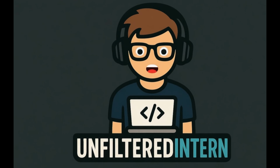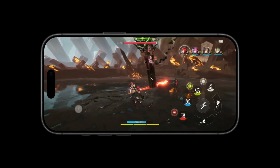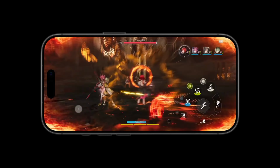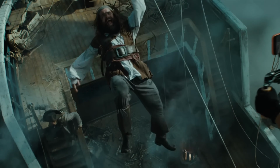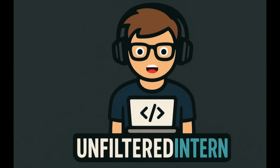Your iPhone 16 was already a beast, blazing through apps like a hot knife through butter. Are you really going to notice the nanosecond difference in loading times? Unless you're rendering 8K films on your phone for Hollywood, this is a solution looking for a problem.